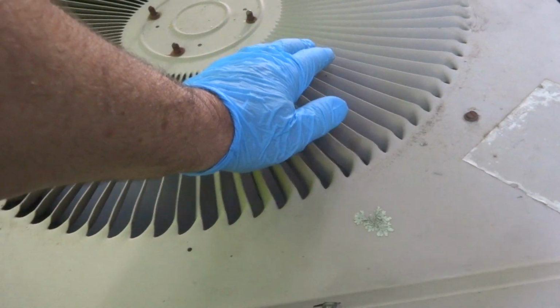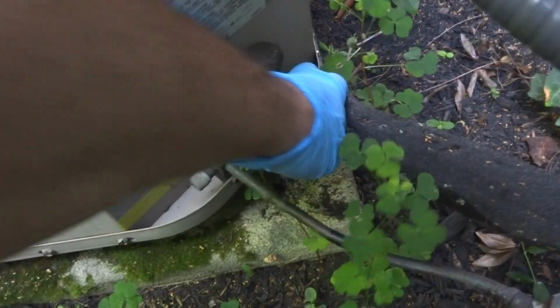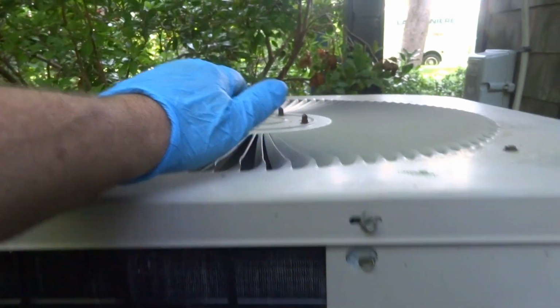So you gotta be busy this time of the year. Alright, there it goes. Well, the fan's working. We'll check it outside. Okay. I'm busy as a one-arm paper hanger. Not bad. Hey, it's low on charge. Low on charge. Yeah, that's what I'm thinking. A little 4-tonner.